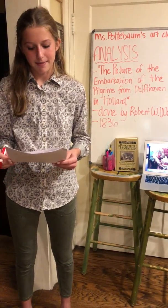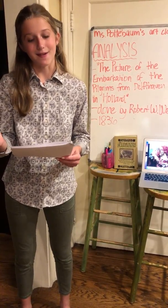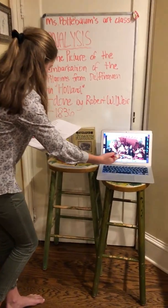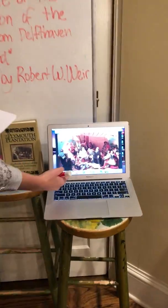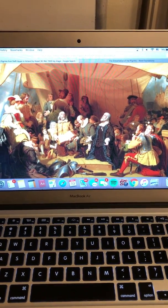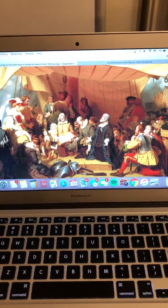I love this painting because it really captures the purpose of the Pilgrim's journey and their faith in God. As you can see, the people are kneeling down in prayer to the Lord before they leave for their voyage. They know they will face tribulation ahead and are putting their trust in God as their sovereign leader to provide for them during the whole journey.